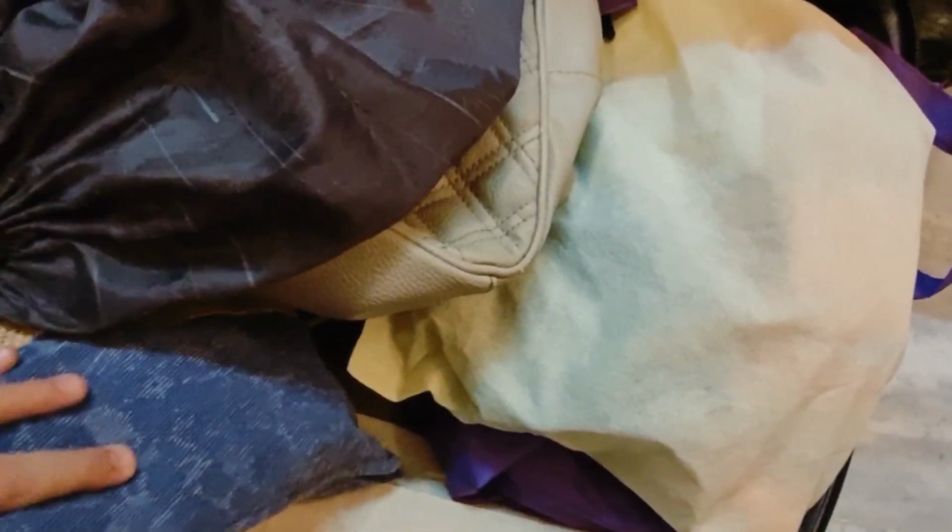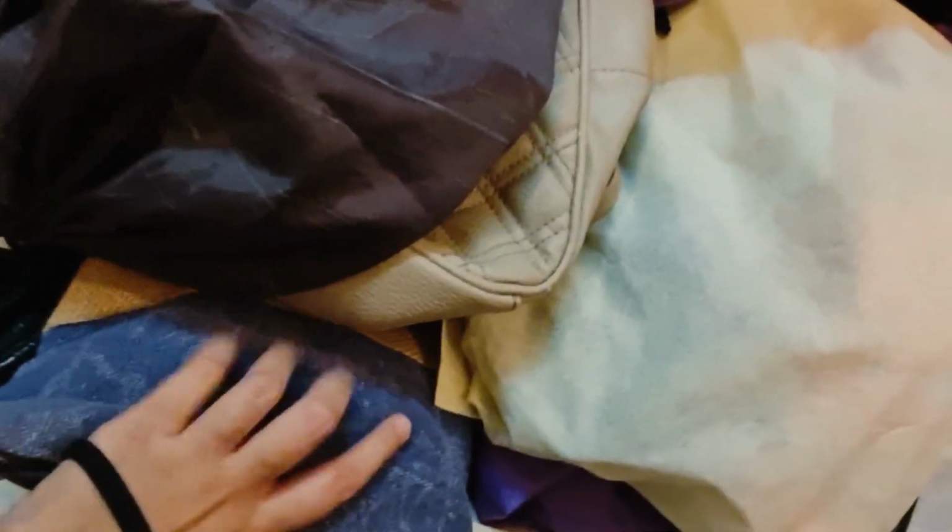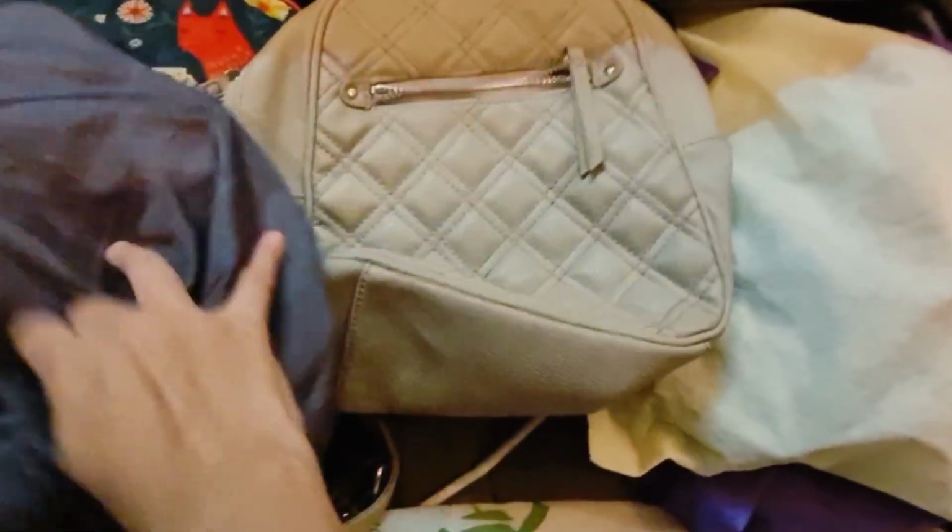I'm not very big on skincare, to be honest, but I do have some basic things that I feel are essential while I'm traveling. I also carry a sling bag, because if I'm going out, especially in the night, I don't want to carry this.